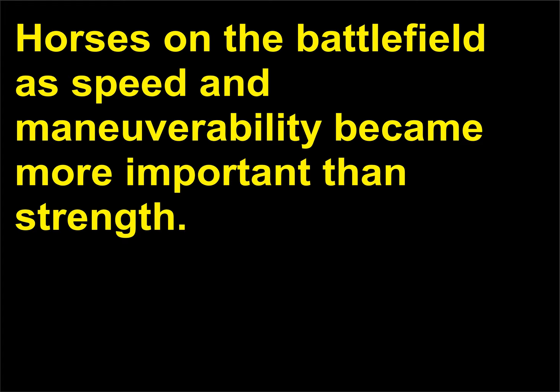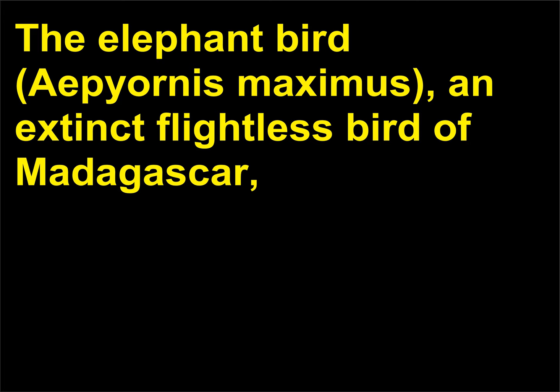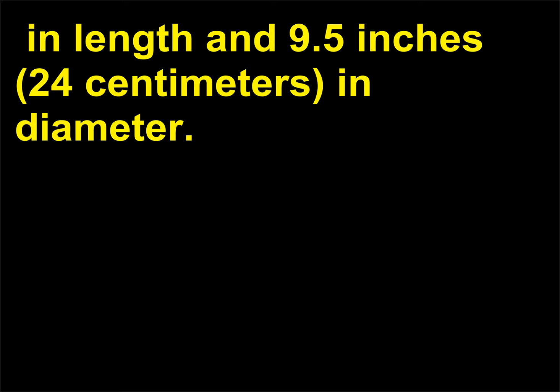Which birds lay the largest and smallest eggs? The elephant bird, Aepyornis maximus, an extinct flightless bird of Madagascar, also known as the giant bird or roc, laid the largest known bird eggs. Some of these eggs measured as much as 13.5 inches, 34 centimeters, in length and 9.5 inches, 24 centimeters, in diameter.